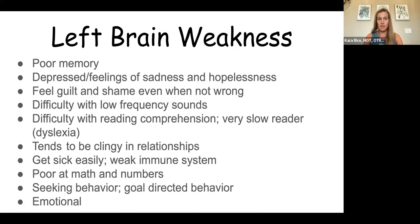What can that look like from a weakness standpoint? With a left brain weakness, we can have poor memory, depression, feeling guilty or shame, difficulty with low frequency sounds, difficulty with reading comprehension, usually dyslexia, tends to be clingy, gets sick easy, more weak immune system, poor at math. Now, of course, every child that has a left brain weakness doesn't have every single symptom. These are just some of the most common symptoms.